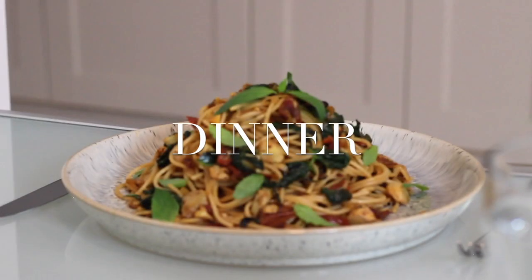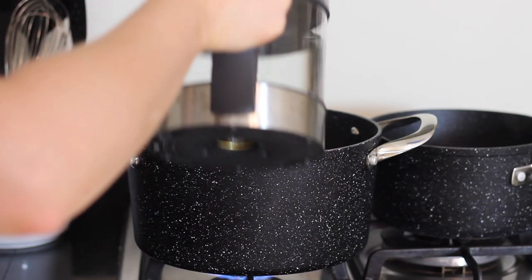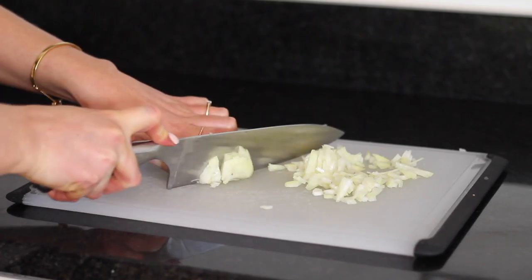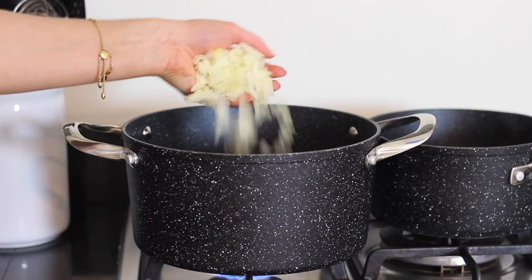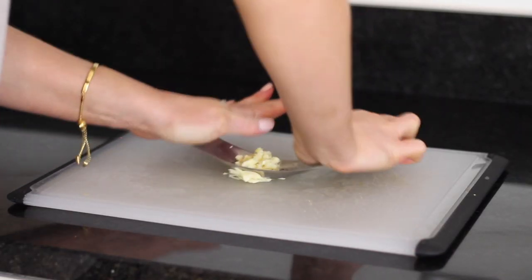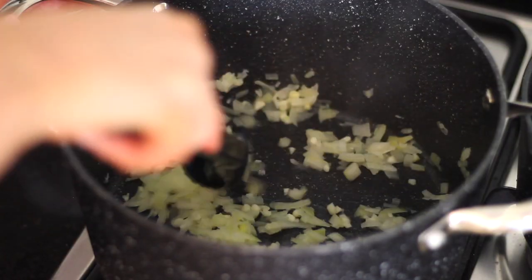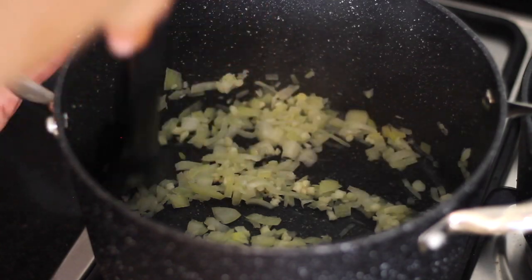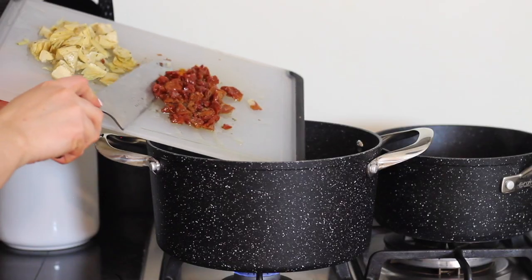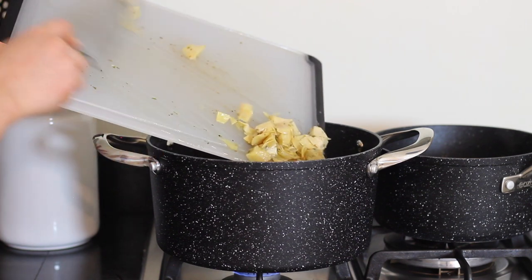For dinner, I made some sun-dried tomato, artichoke and spinach spaghetti. I started by heating up a splash of water in a large pan on a medium heat. I then finely chopped a white onion, added that to the pan, and then I minced 3 cloves of garlic. I added the garlic to the pan and then fried everything off until it was soft. Next, I chopped up around 1/2 cup of jarred artichoke hearts and 6 sun-dried tomatoes. And because these are quite oily, that's why I fried the onions and the garlic in water.